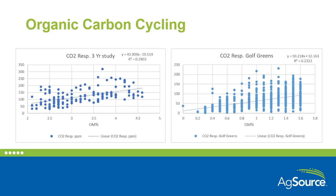These are two graphs of the two sites that I indicated. The one on the left is that 3-year study. You can see that as the organic matter increased from left to right, the respiration rate in that soil also increased. It's not a real strong statistical relationship, but there is a trend there that you can see. That same trend is true in the golf greens, even though the organic matter content is much lower. It's only up to 1.6%. There's still an increase in the CO2 respiration as that organic matter in the soil increases.